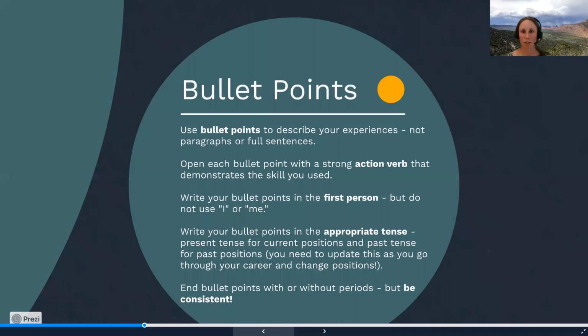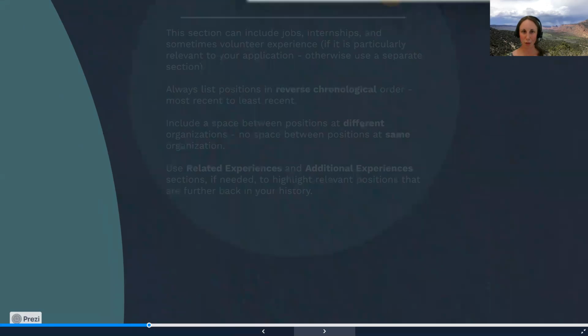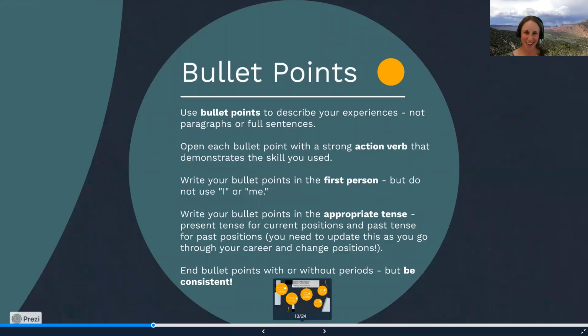Alrighty, so with regards to bullet points, these are really, really key to make sure that you're being specific enough and show your skills. This is really how a recruiter will understand what you did at a job and how it relates to the job you're applying to.